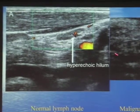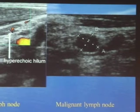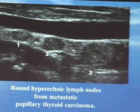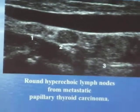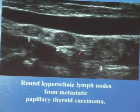And the moment that becomes not normal anymore, it looks like this. It becomes hypoechoic, and it becomes infiltrated, and it becomes round. It is no longer almond shaped. Alright, so that's a malignant lymph node. Right, here you go, round hyperechoic lymph nodes from metastatic papillary thyroid CA. Now, I said that the lymph nodes are supposed to look echogenic, but sometimes they do look hypoechoic as well.